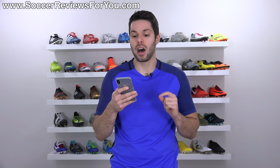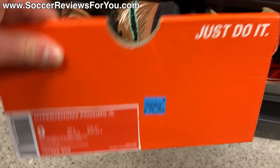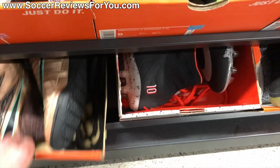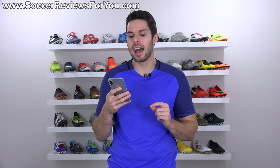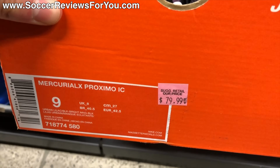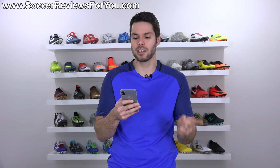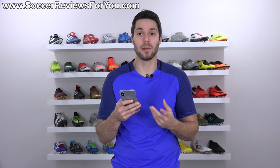They also had the Hypervenom X Proximo Indoor, which is the Phantom 2 Indoor in a really nice bronze colorway. Those with the extra discount would have been $49 US, which is really cheap considering those would normally retail for about 150 bucks. Then they had the Mercurial X Proximo, which is the Superfly 4 Indoor in a really nice chrome purple colorway. Probably one of my personal favorite colorways for the Superfly 4 run in general. That's a shoe that again would normally retail for 150 bucks. With the extra discount, these would have been $49 US, which is really cheap, and they had good sizes in that as well.